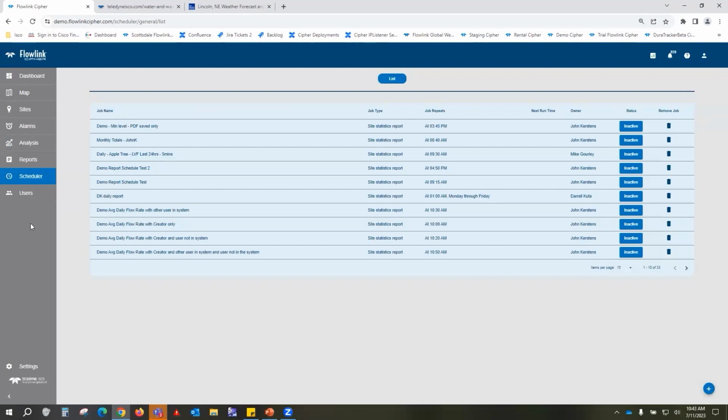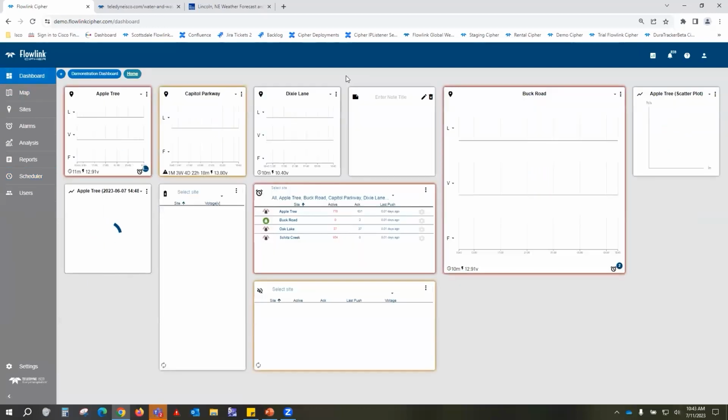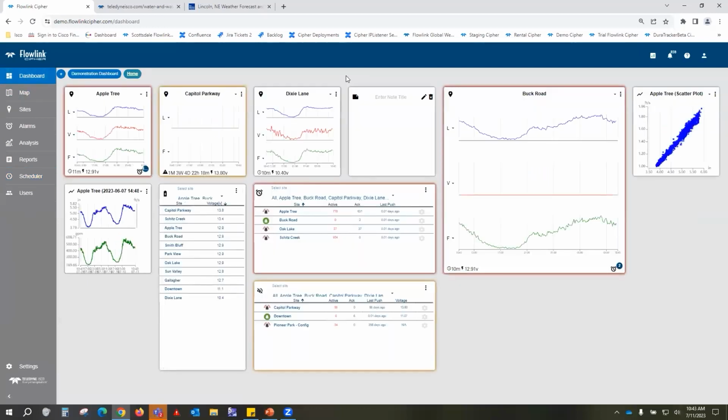Okay, that is about the time I have set aside to show some of the key functions of Cipher. Again, this isn't an in-depth discussion of all the tools that Cipher can do. That would take quite a bit longer, but I did want to key in on some of the top things that Cipher brings to the table. I think the dashboard's a big one of those. Reports are a big one that we've got from people that are using this as their report generator every month. And of course, the data analysis is key, so you can see what's going on with each site.